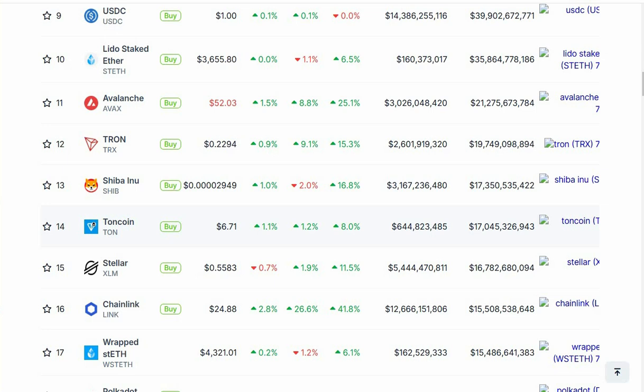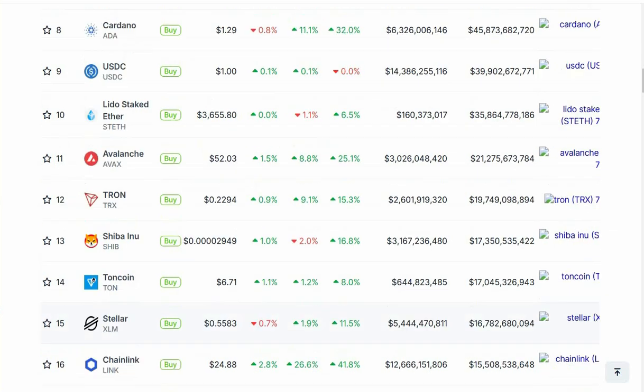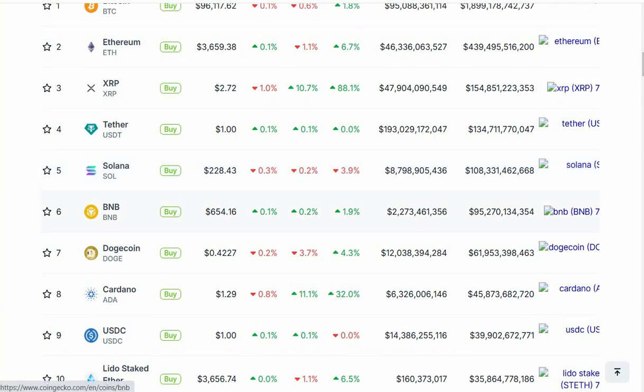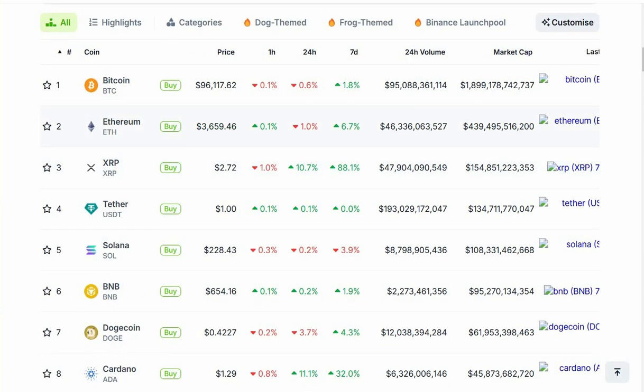So considering Chainlink, let's do $100. $100 would be around $60 billion of market cap. So that would put us around Dogecoin, like in top 8, something like that, which is totally doable, especially if the whole market's gonna double or triple. It already doubled.